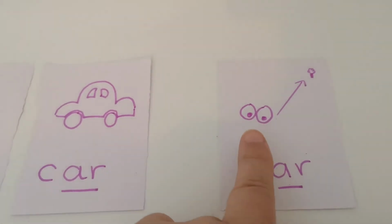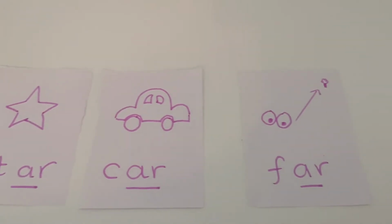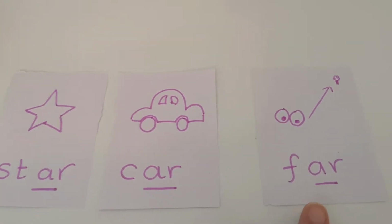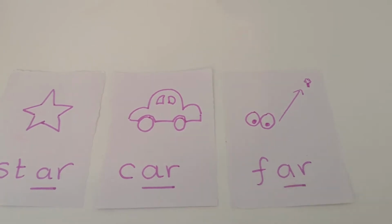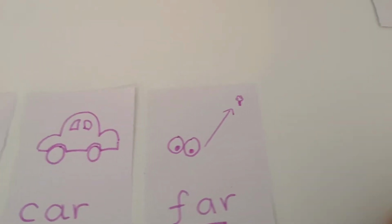Oh, look here. They're looking at something that's far away. Far. Does it end in an R sound? Let's check. Star, car, far. Yes, it is a rhyming word. It ends in an R sound, just like star and car. Star, car, far.